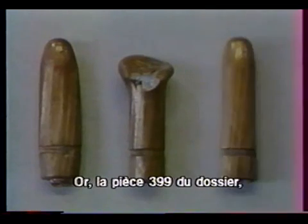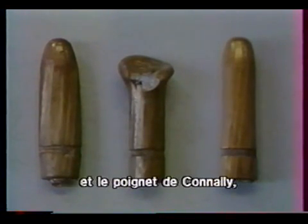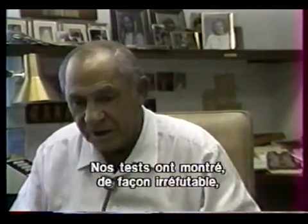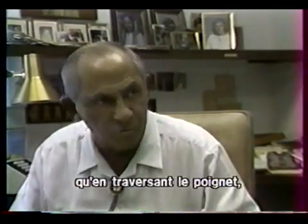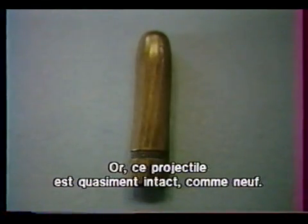And yet, Commission Exhibit 399, which according to the Warren Commission is the missile that broke both the rib and the wrist bone of Governor Connally, is, as I have already explained, essentially pristine. No, it could not have caused all the wounds, because our experiments have showed beyond any doubt that merely shooting the wrist deformed the bullet drastically. And yet this bullet came out as almost a perfectly normal, pristine bullet.